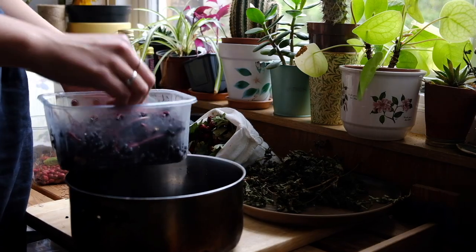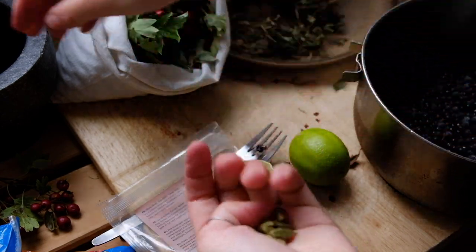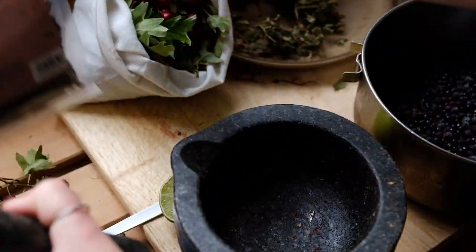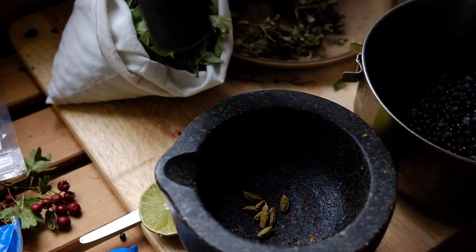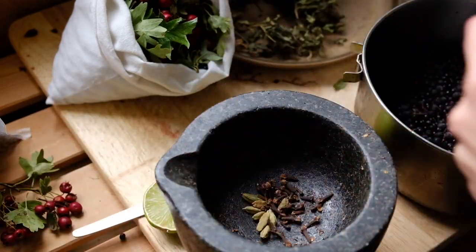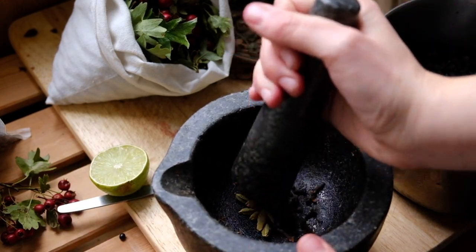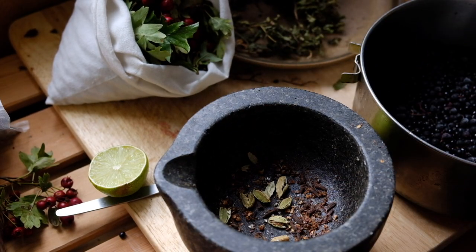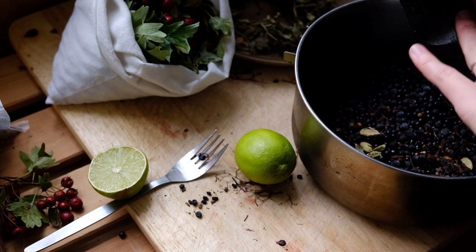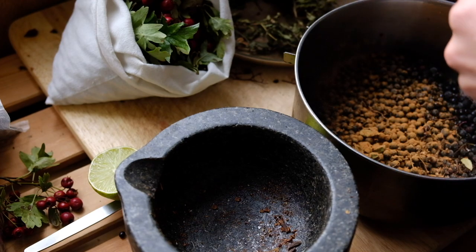I'll put these things back in the freezer for another good day to come. Some other things I'm getting involved in the syrup are some of these cardamom pods. I might use this. So, using some cardamom pods and cloves. And I've got cinnamon powder as well, that's going in directly. And some lime. Smells really good. Lots of cinnamon.